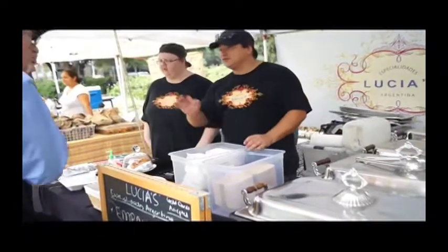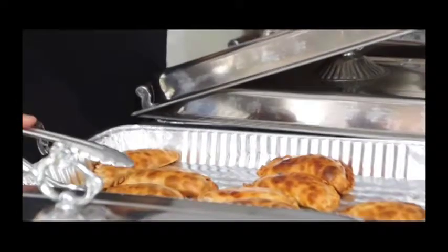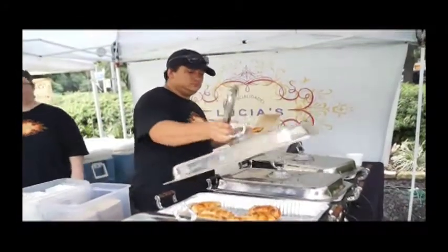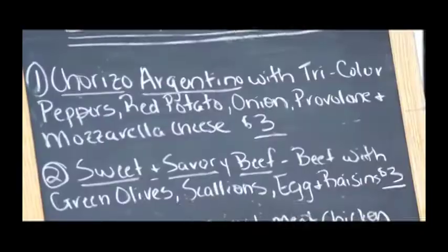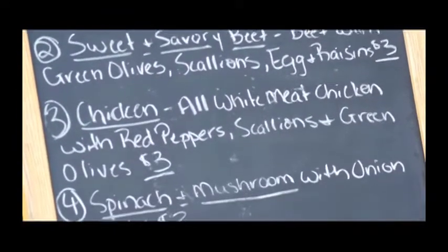So we do a sweet and savory beef using a local grass-fed beef. Our chicken empanada uses a local chicken, and then we do a spinach mushroom, which uses the local vegetables. And then we also have what we call our market fresh empanada, which specifically focuses on seasonal items, and it changes as the season changes. And right now, actually, it's a chorizo argentino, which he makes the chorizo himself, but it's made using a local pork and a local beef.